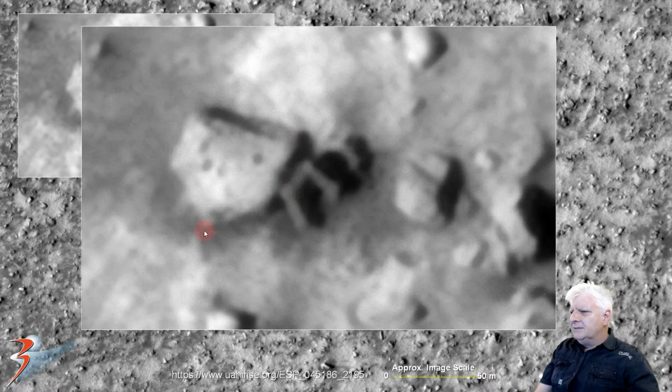And then this partial hexagon shape here to the left. Check out the geometry in that. And then this looks like a circular opening. Wonder what's going on there. It's got like a round lip to it as well.